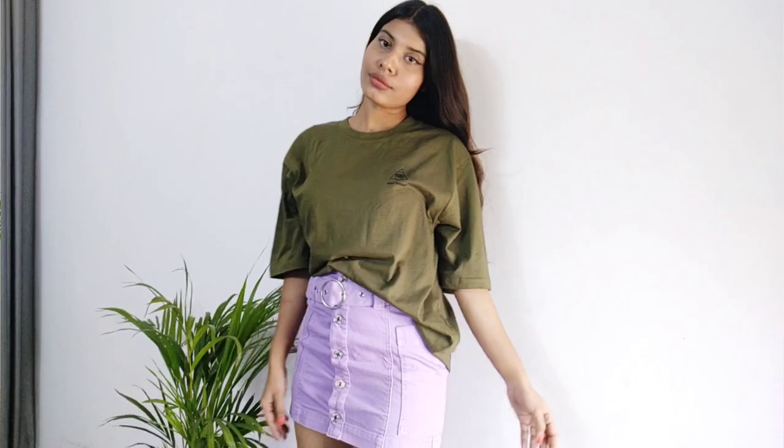I would highly recommend you guys to get this one because it bahut bahut of the pretty skirt hai. You will love this. And yeah, this is it for the skirt and I am done with the haul, guys. This is it for the haul also.